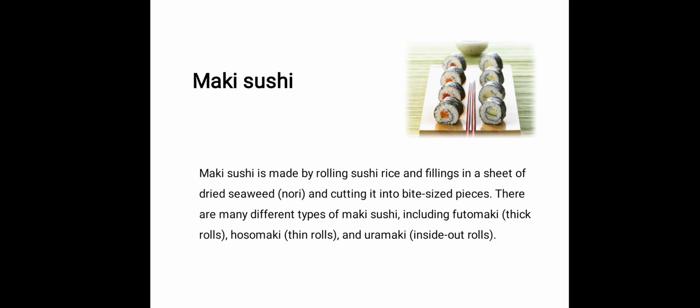Maki. Maki sushi is made by rolling sushi rice and fillings in a sheet of dried seaweed or nori and cutting into bite-sized pieces. There are many different types of maki sushi, including futomaki, thick rolls, hosomaki, thin rolls, and uramaki, inside-out rolls. So it's also a sushi. Remember, maki is wrapped in a sheet of dried seaweed, or they call it nori.